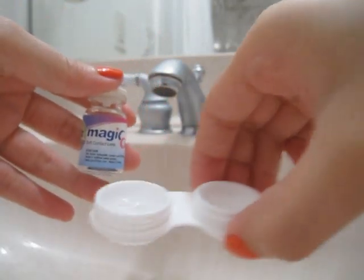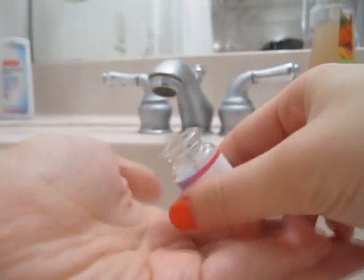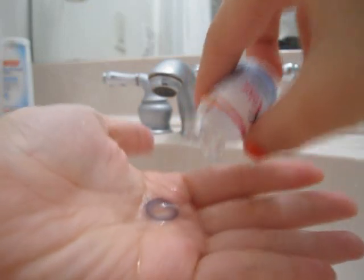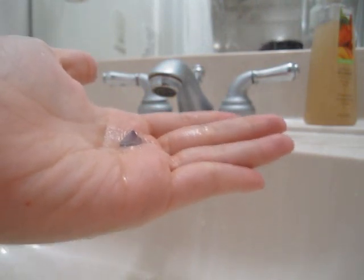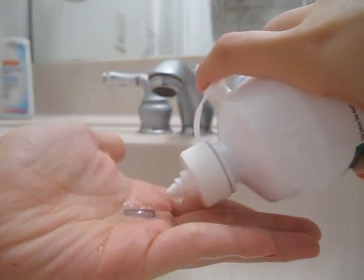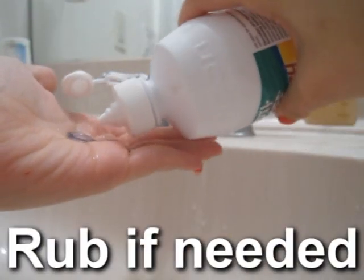I've already filled up my contact case with some solution. After I take off the top, I'm just going to pour this into my hand and get all this solution out, get the lens out, right? I want to get as much of this sterilizing solution off as I can. So I'm just going to clean this with some Opti-Free, which is my favorite solution. I don't really trust anything else, and I'm going to clean that off really well.